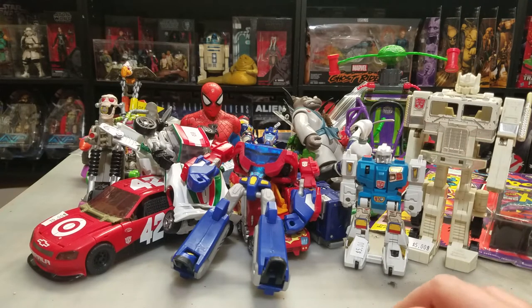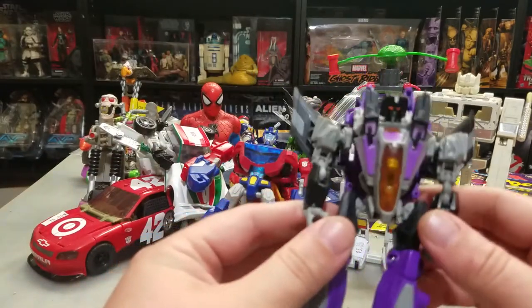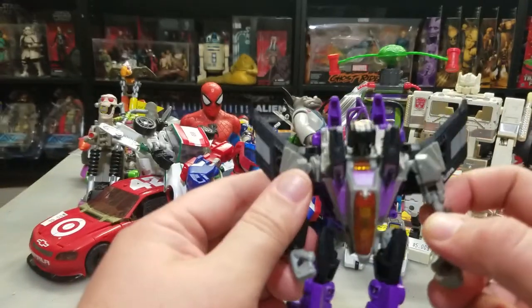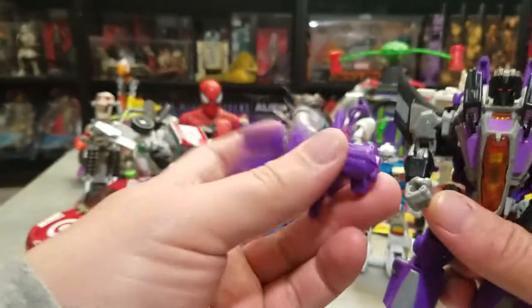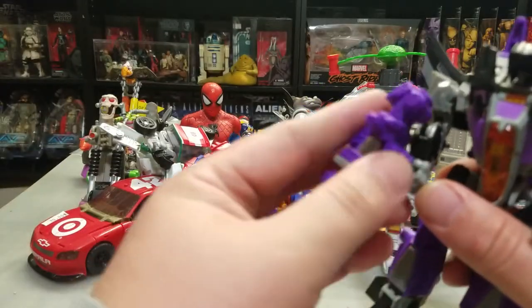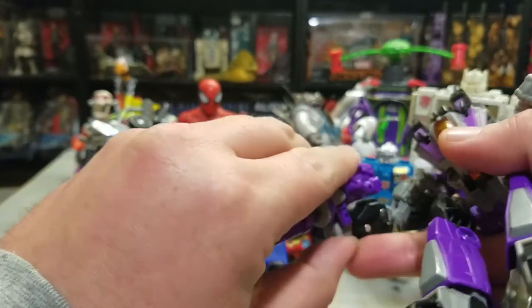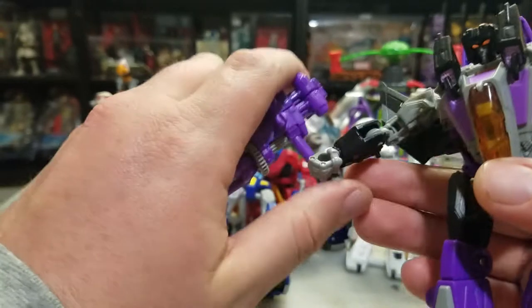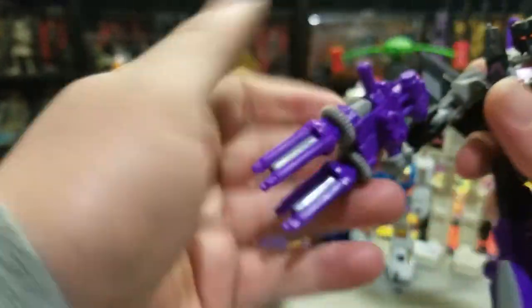Next up, are you guys sick of watching this stuff yet? Next up, got a Skywarp from Fall of Cybertron. Oh, he has his guns too. We'll put his gun right there. Maybe not. We'll clamp it on here. Come on. There you go.